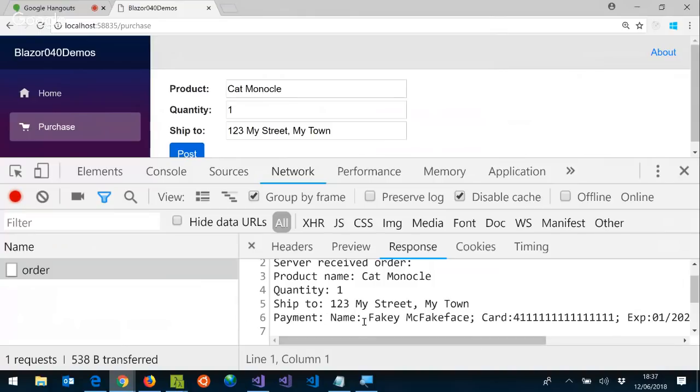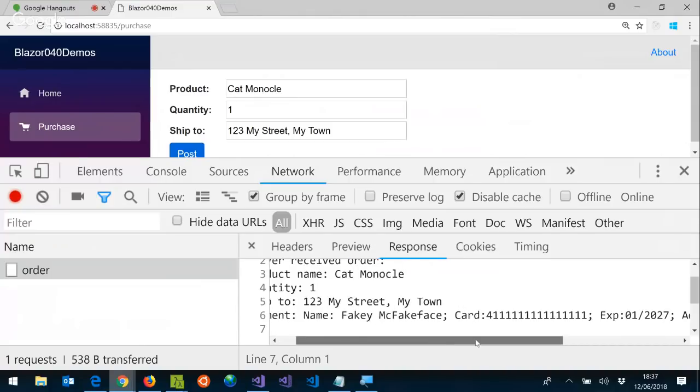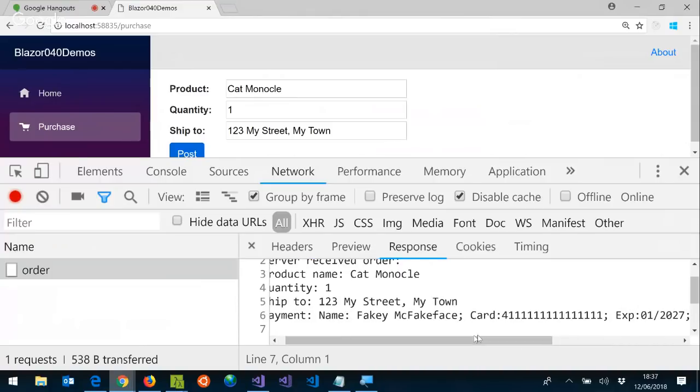Yeah. Anyway, you can see that... apologies to any people who are actually called Fakey McFitface. Anyway, so the server did get that data, and that's the power of having proper asynchronous interop between .NET and JavaScript. Okay, so that's that.